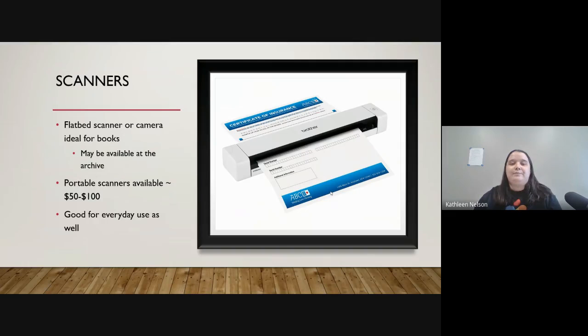So a lot of people don't really mention this, but with scanners, I encourage people to, if they can afford it in their budget, I'm not saying that you have to go and drop $100 on a scanner right now. But if you ever want to invest in a good piece of technology, I would encourage either a flatbed scanner or a portable scanner like the one pictured here. You want a flatbed for scanning books, and the archive may have one available for you. You can also take pictures with your phone as well.